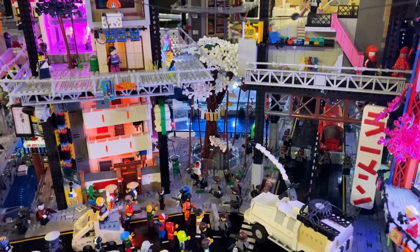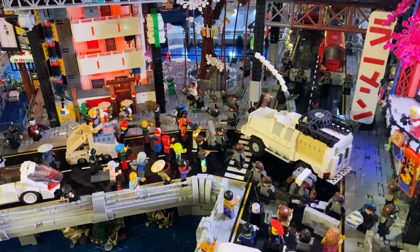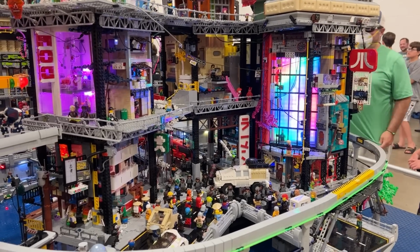And finally, does this have any good storytelling? I think so. We can see a riot going on one side of this MOC, and I think this paints a nice picture of a possibly over-policed society, and civil unrest is brewing and maybe starting to reach a breaking point. So already there's some nice world building that's established.